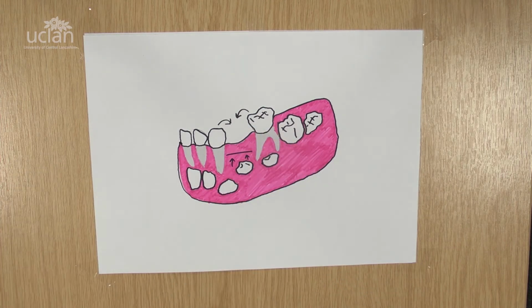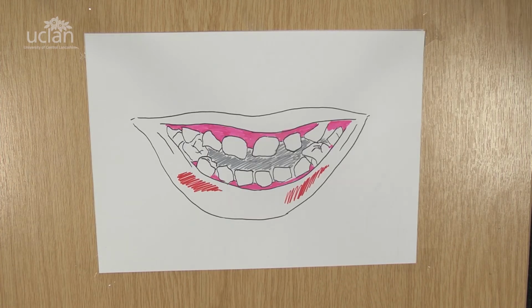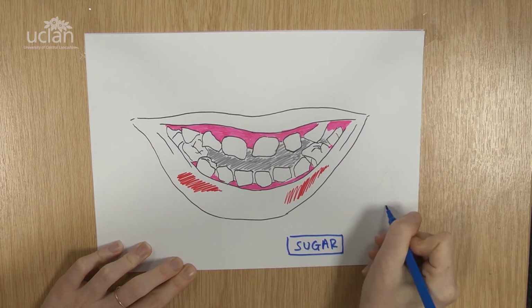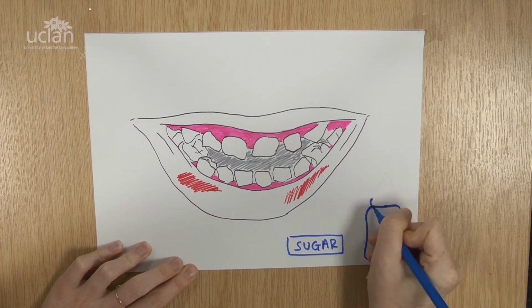So there you have it. For healthy baby teeth, cut out the sugar, and never ever put your child to bed with a bottle of milk, juice, or pop.